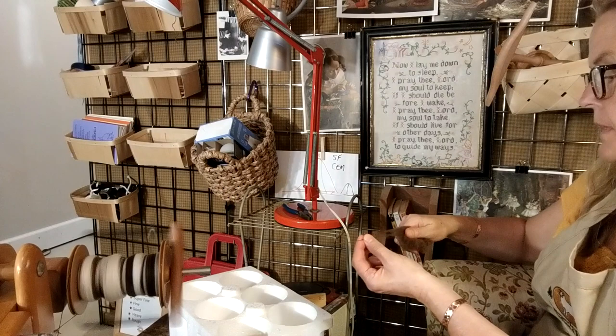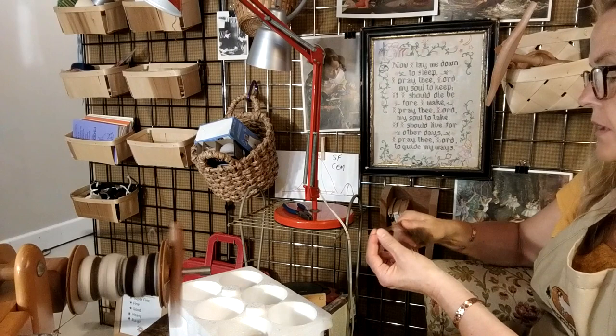I'd like to show you what it looks like when I change color. So what I'm going to do is spin for a while until I get to the end of the brown here, the Moorit.